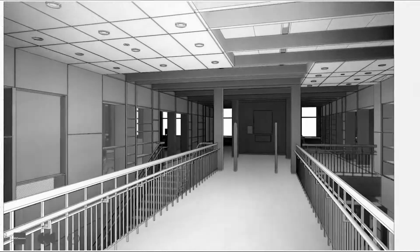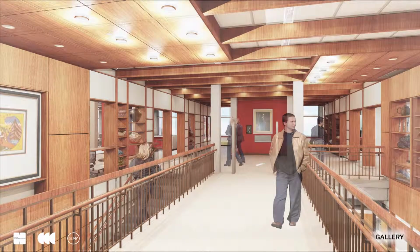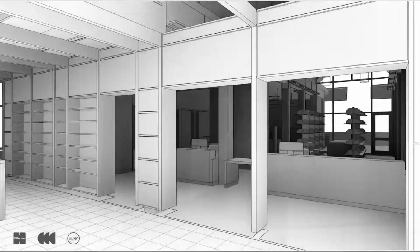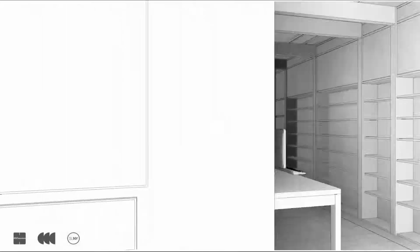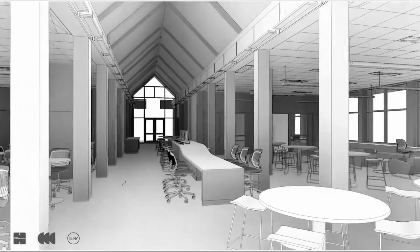Now we are entering the existing part of the library, where a specially designed gallery will pay tribute to our works of art, capture our visitors' imaginations, and introduce you to a world beyond the borders of New York State. Despite all of our upgrades, we have not lost sight of the fundamental needs that our library must serve.